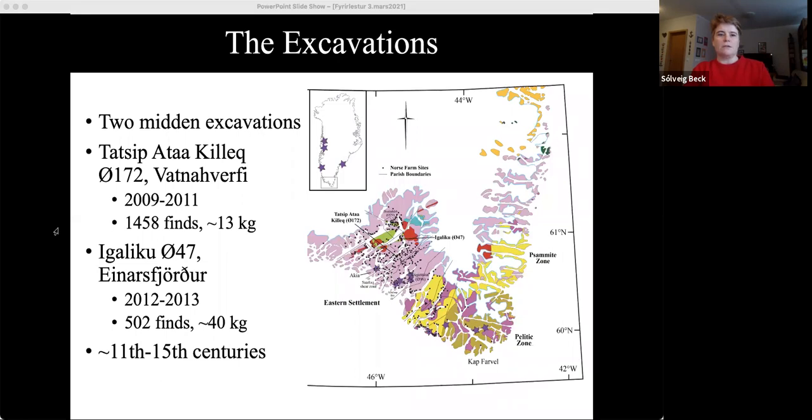As I said earlier, the project is centered around 2 main artifact assemblages. One is from a midden of a small farmstead in a place called Tatsip Ataa Killeq in Vatnahverfi, which is here, if you can see that.